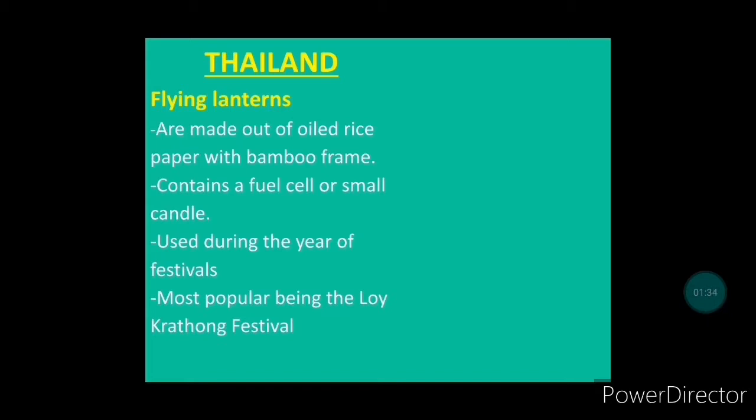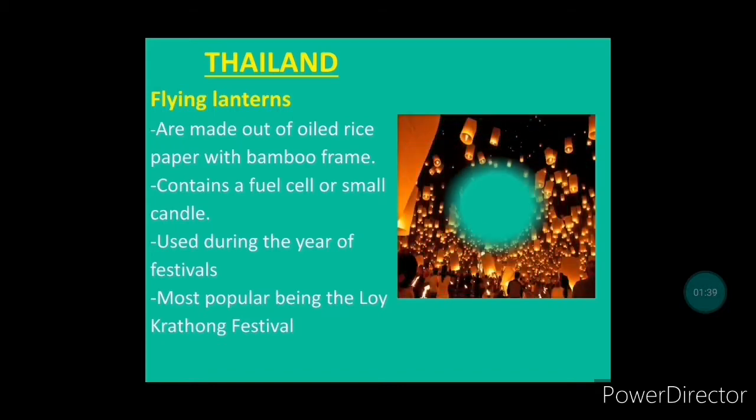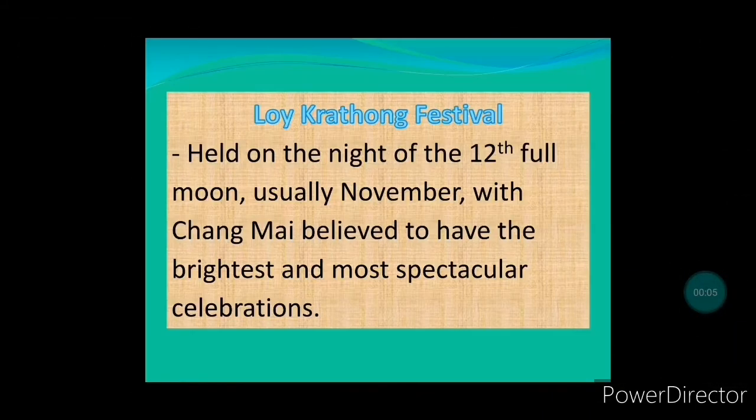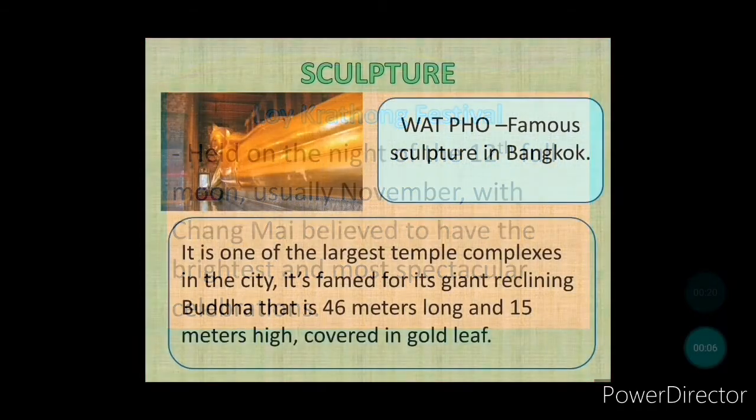The most popular festival is the Loy Krathong festival. So here are the examples of how they celebrate the Loy Krathong festival. The Loy Krathong festival is held on the night of the 12th full moon, usually in November, with Chiang Mai believed to have the brightest and most spectacular celebrations.